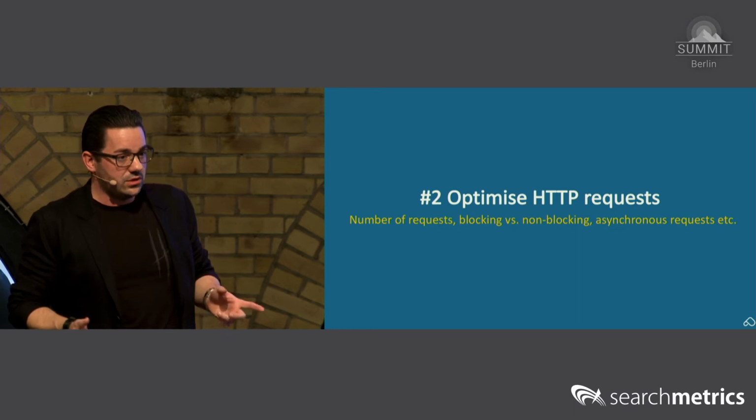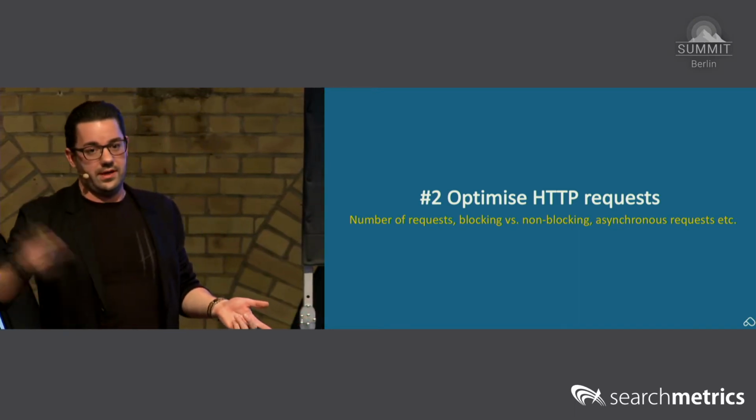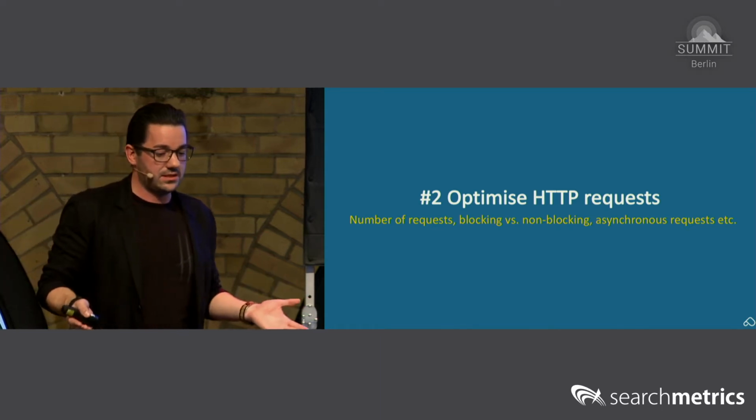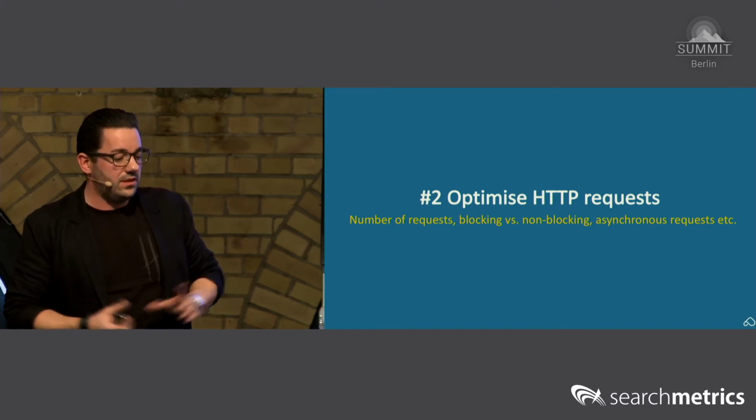The single biggest issue, and Bartosz briefly touched on the differences between HTTP 1.1 and HTTP 2. I think that's a big thing to understand. But generally, still the biggest issue in performance is really the amount of requests.